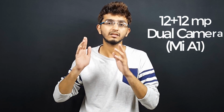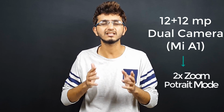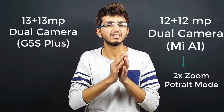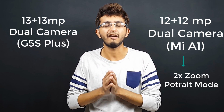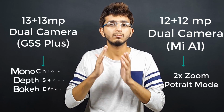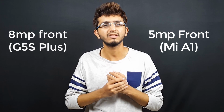And now coming to the main talking point on these two devices, that is the camera. The camera on the Xiaomi Mi A1 is a 12 megapixel dual lens camera. Yes, both the lenses are of 12 megapixels. And yes, it will help you take some portrait shots just like the iPhone. On the G5S Plus, you get a dual camera setup again, but this time it is 13 megapixels with an aperture of f2.2. And again, this will also help you get portrait shots but also monochrome effects as well. The A1 has a 5 megapixel front camera, whereas the G5S Plus has an 8 megapixel front camera.